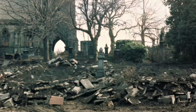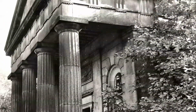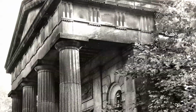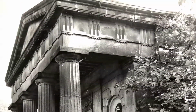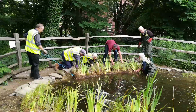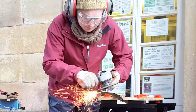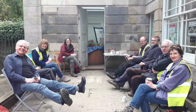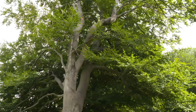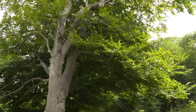But the 1980s were a difficult time for Sheffield. So in 1989, local people formed the Friends of the General Cemetery to protect and ultimately regenerate the site. Soon the Friends became the Sheffield General Cemetery Trust, with local members and active groups of volunteers. Hundreds of people have volunteered over more than 30 years to keep the cemetery alive for the people of Sheffield. And since 1998, the site has been listed on the National Register of Historic Parks and Gardens, as it's a rare example of an intact, surviving 19th century designed cemetery.